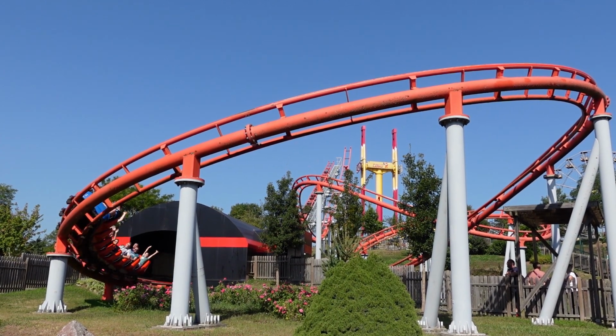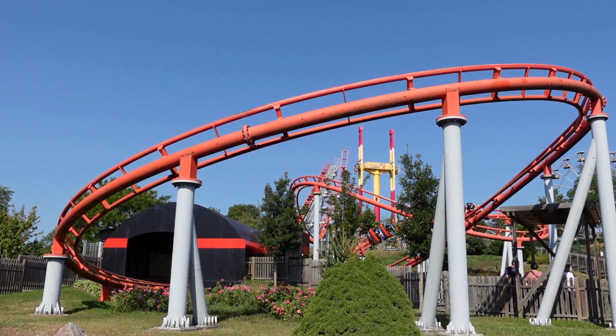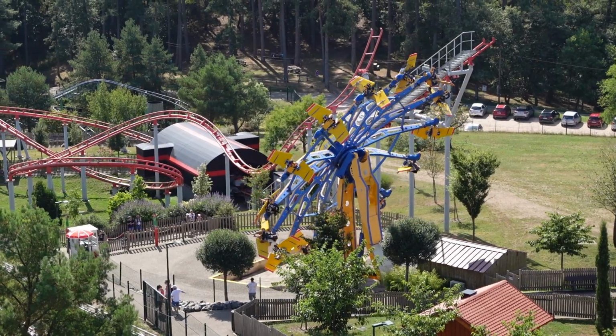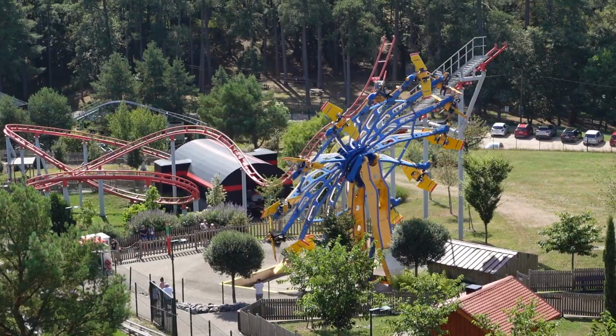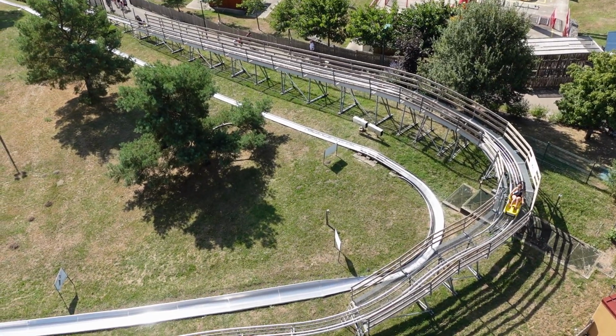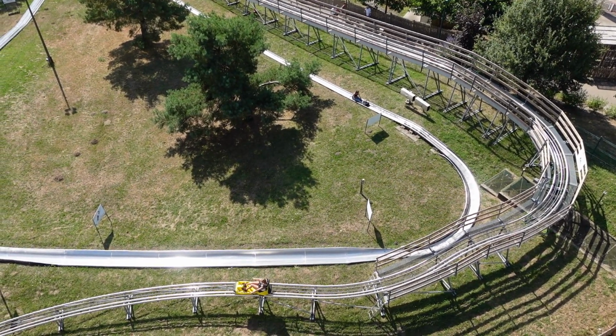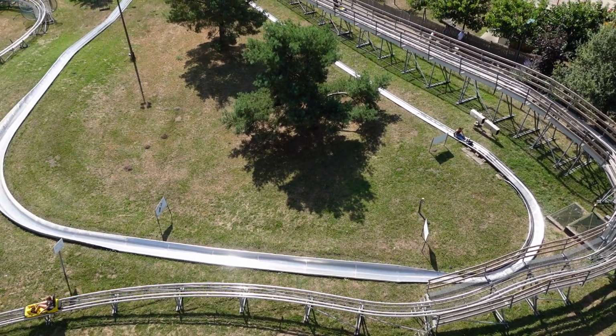Now let's run through the attraction lineup. It is very well balanced. While the coasters are not too special, the park has some crazy flats that are more than enough to appeal to thrill seekers. But I'll start with the coasters. As of this recording, there are 3. The best of the bunch is the Alpine Coaster.